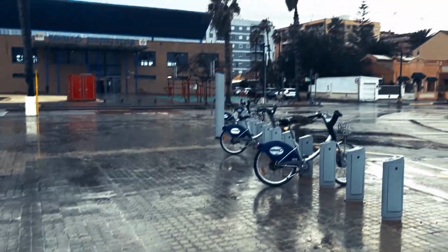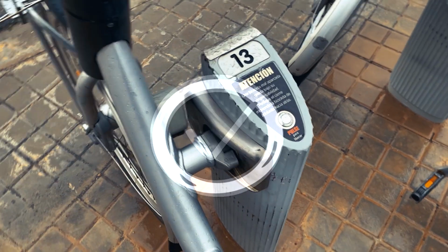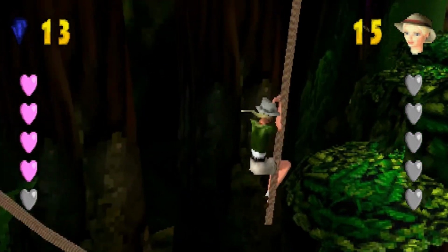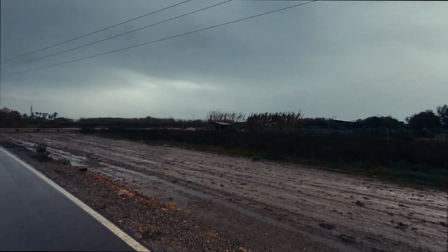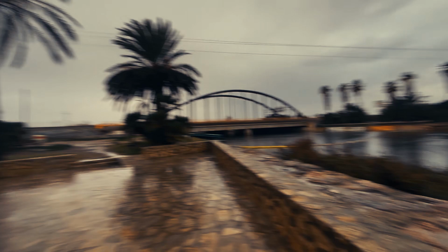To finish your ride, just return your bike to any free stand. Done. Now, to reach Port Saplaya, we need to walk for about 30 minutes. When I was a kid, Barbie Explorer was my favorite game. Now, as an adult, I find myself in the middle of nowhere trying to make sense of my life while discovering new places. At some point, I came across a chapel.